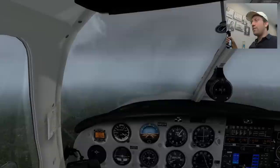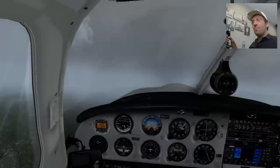I don't know if it's Flight Simulator or what, but this does not feel great. I probably would have turned around if it looked like this. But you get the point. This is still within VFR minimums, and it's really not that bad.